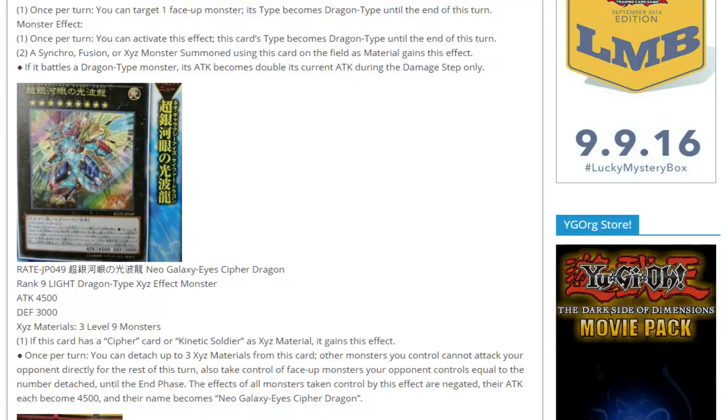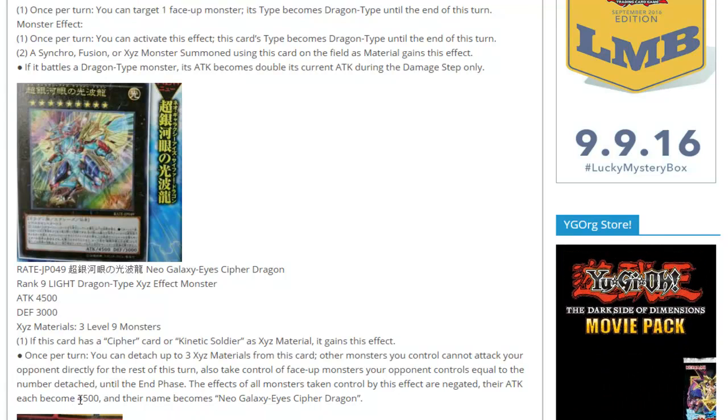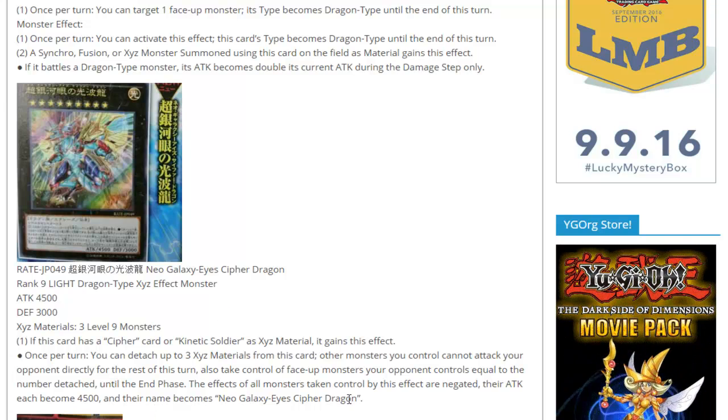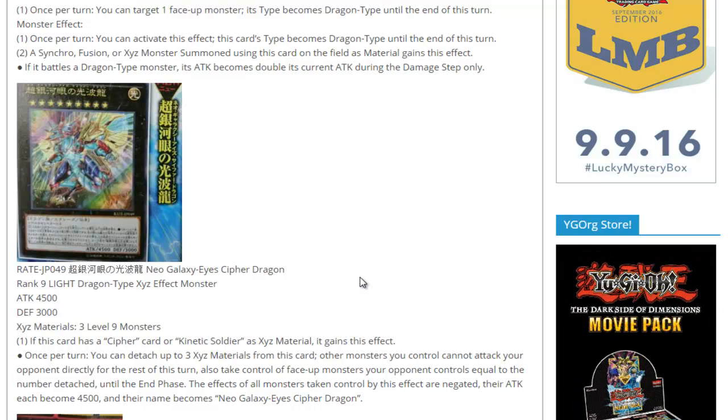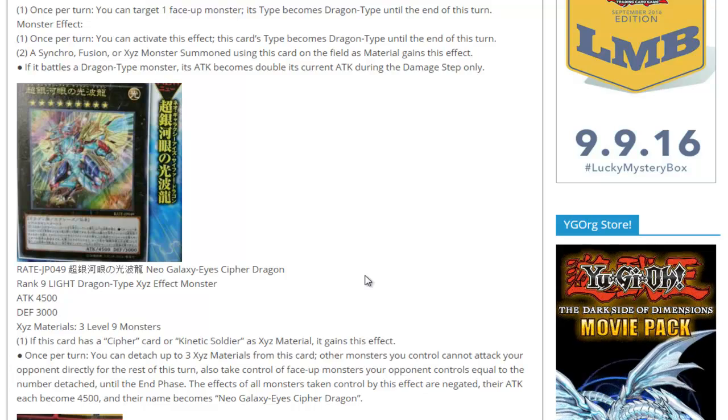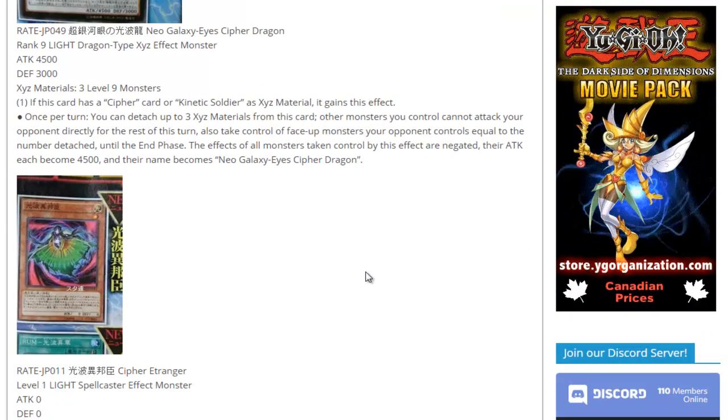The attack, you have to figure out a bit how you can really use that. It'll be useful if the opponent still has a monster remaining. The fact that the name becomes Neo Galaxy Cypher Dragon will help with some of the spell and trap support that the Cyphers have. So it'll be interesting to see how this card will play.